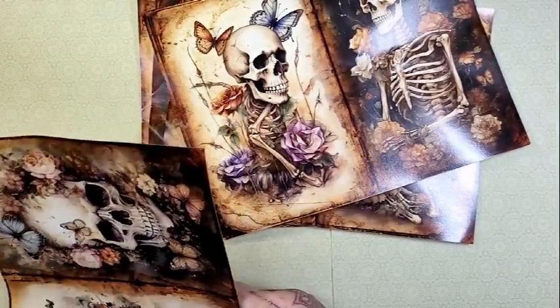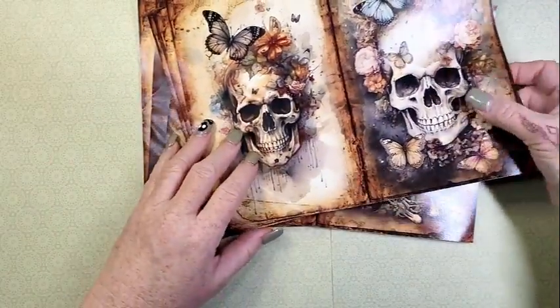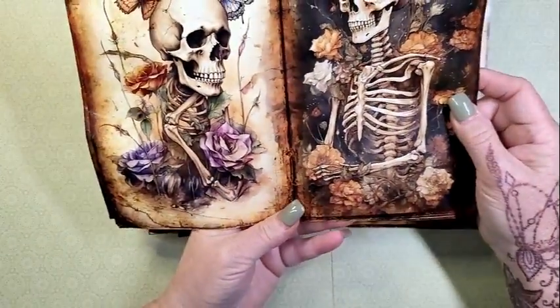Let me see how big they are. Each panel is about 8x5. So they would make big cards for sure. But nonetheless, you could definitely do that. Or you could frame them. What a beautiful collage these would be.